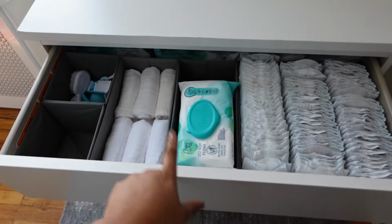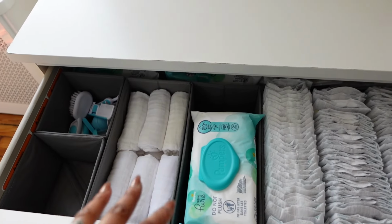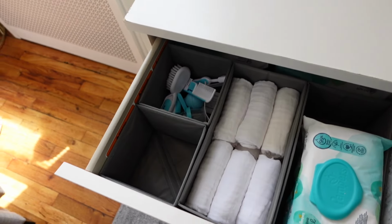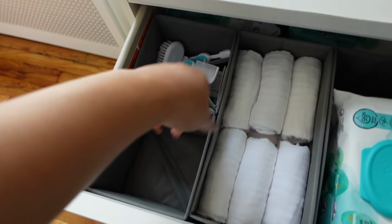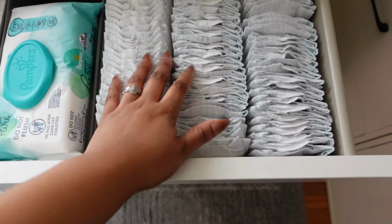This is what I got so far. Like I said, I don't have everything for him just yet, and I'm going to be doing more organization once I do the nesting, the nest with me, preparing for him closer to the due date. I might not even keep that because this is for travel. But I got the nappies here, like the burp cloth. I have some wipes here, and I have all his newborn diapers.